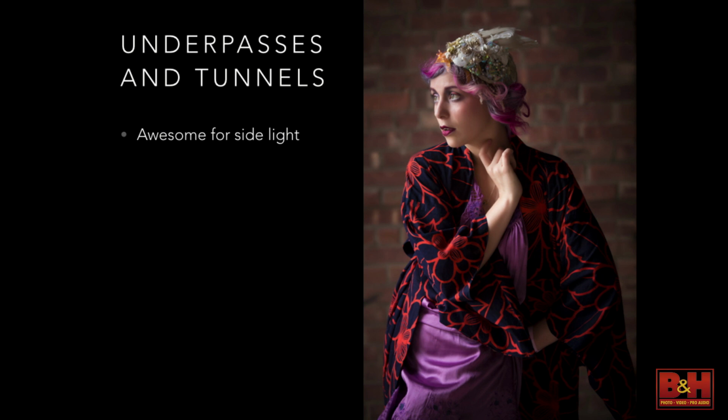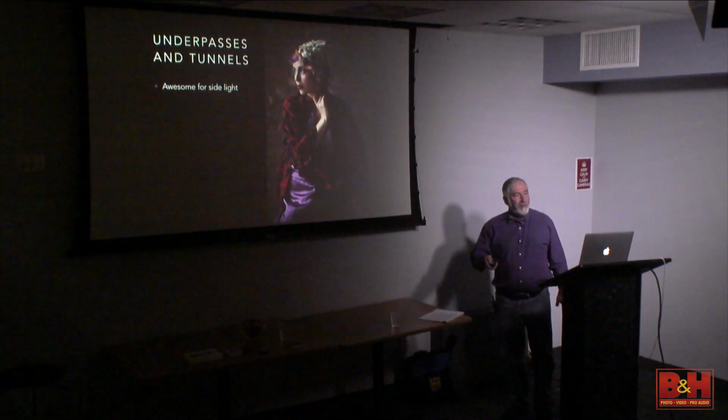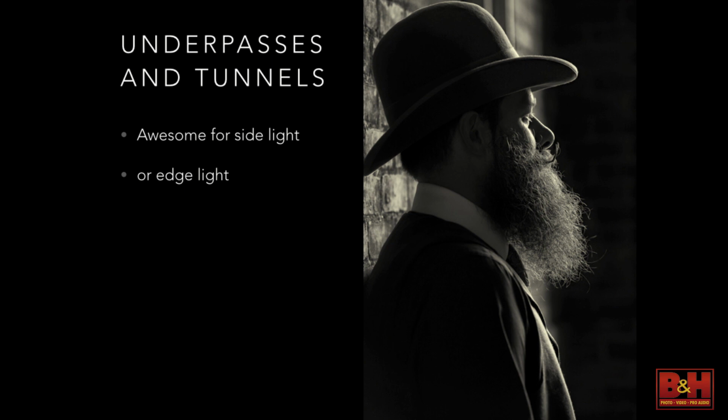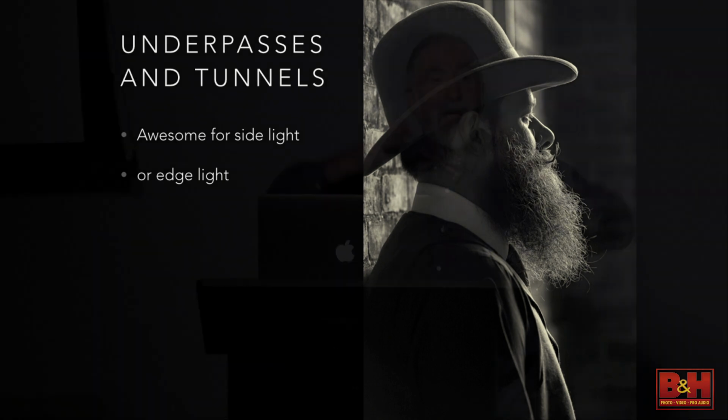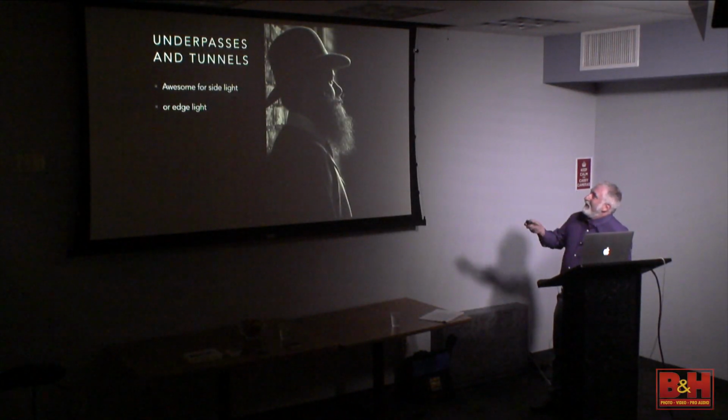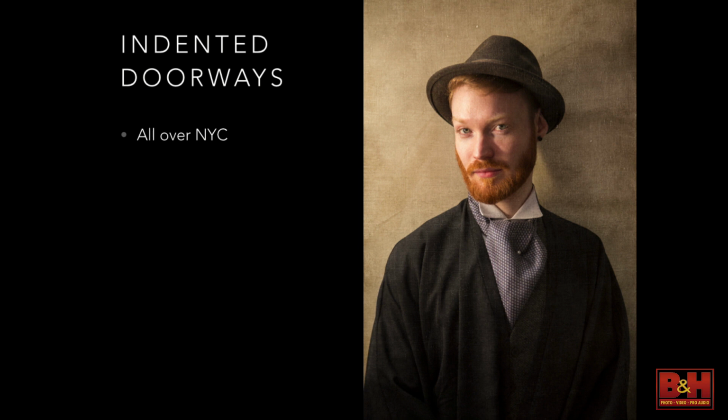And then if you move around, so your model is between you and the sun, you can get this really, really cool edge lighting. And I really like edge lighting for people with beards or really big hair. Ideally, one day I'll get somebody with an afro and a beard, right? And I'll just get all those little hairs going off all over the place. I think it's really gorgeous. So it's great for edge lighting, too.